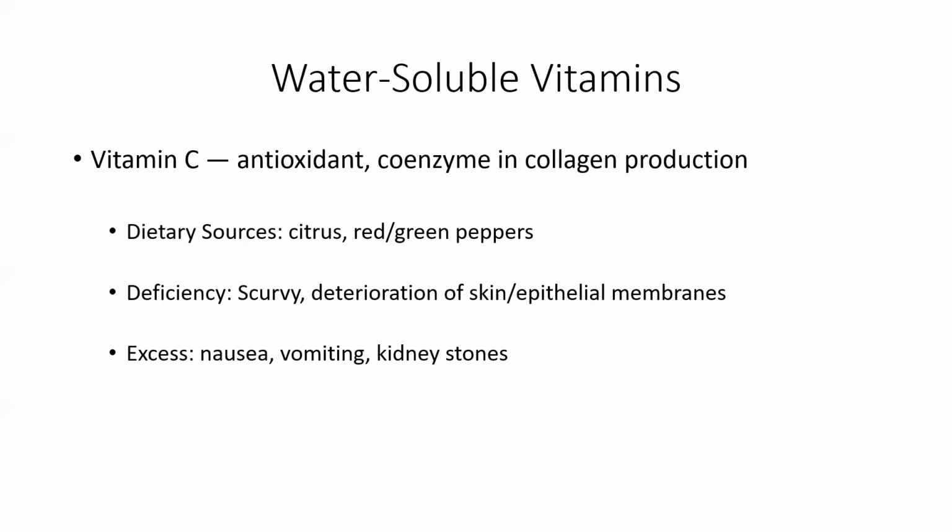Some of our dietary sources: the biggest one is citrus, also red and green peppers. If you are deficient in vitamin C, you may end up suffering from scurvy. We don't see scurvy quite as much as we used to. People that used to go on big long sea voyages back in the day, people that traveled on ships, pirates, people like that, a lot of times would come down with scurvy because they would run out of the citrus and the peppers while they were on the boat.